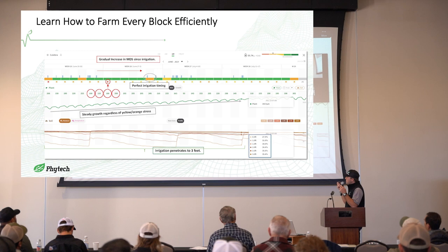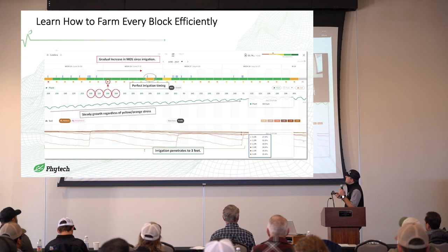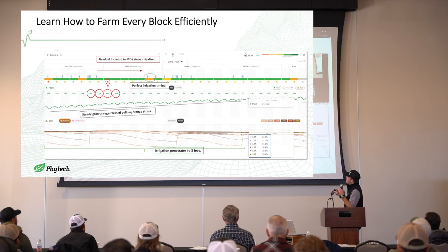Something that you'll be able to notice here, something that will create a more informed environment for you to utilize your irrigation efficiently, is that as you irrigate, depending on weather and all of the factors, you're going to see an increase in MDS until the next irrigation. So notice how it's at about 108 here. It's gradually increasing, especially with this day of excessive heat, and then it continues to increase to the point of an irrigation. What you're seeing here is the tree is happy.